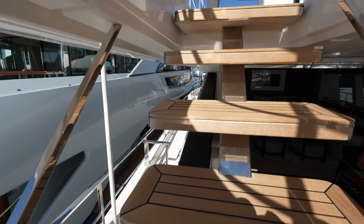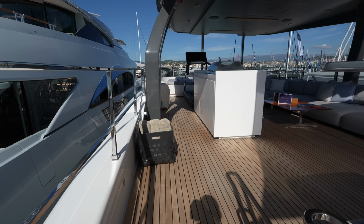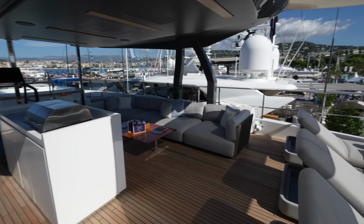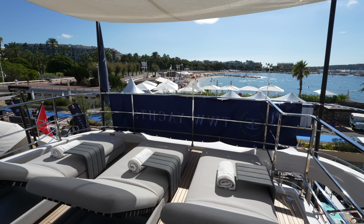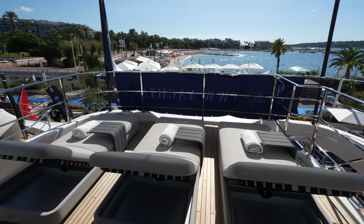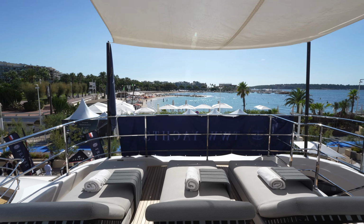And now we'll see the staircase. This is a proper tri-deck super yacht. So we're going to head up to the sun deck. And we have additional sections of seating up here. I love the variety between the levels. Here you can see 3 very plush sun loungers. Shades overhead.